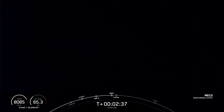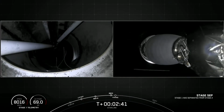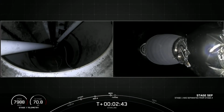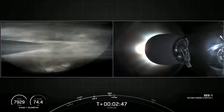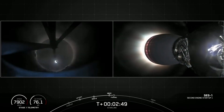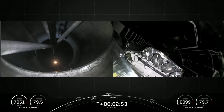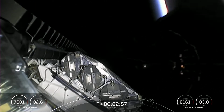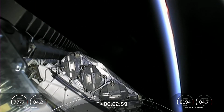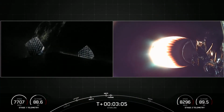There we saw main engine cutoff. Call out for MECO. Stage separation confirmed. And back ignition. Fairing separation confirmed. And we just saw main engine cutoff, stage separation, second engine startup, and fairing deploy.